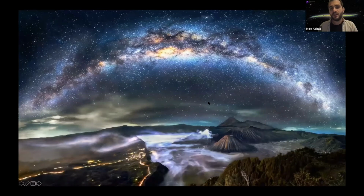Now, on any given day, if you look up at the sky, and the sky is dark enough, you would have seen something like this. And this is what we call the Milky Way strip. Not only is it fascinating to watch and to see, but it also has very important and significant scientific implications, which means that when you look at this strip, you would be looking at one of the arms of the Milky Way.